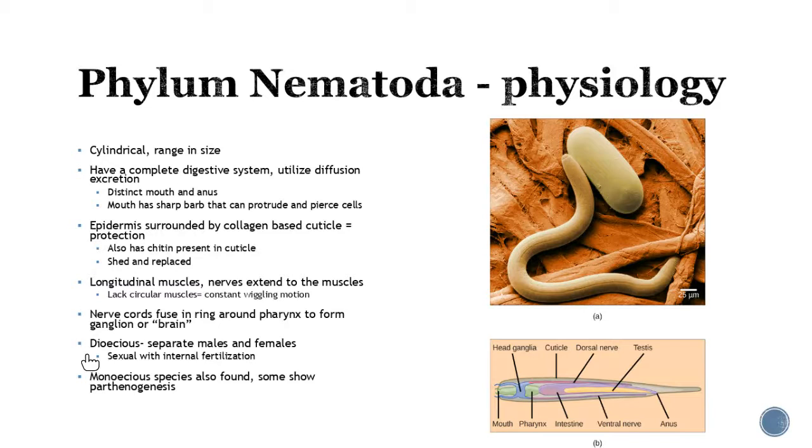Now, we start to see dioecious species right here. So we have separate males and females, and they will utilize sexual reproduction. We also have found some that are monoecious, sorry, and they can also utilize parthenogenesis. So not too much on them, but you're starting to see we're getting a little bit more complex.